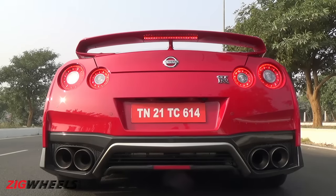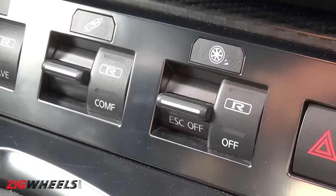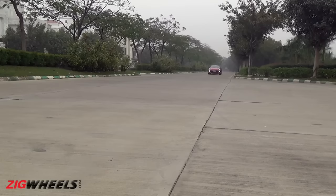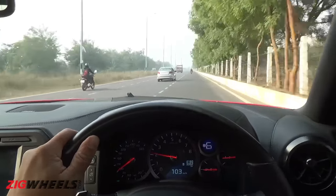Everything is as it should be in the Nissan GTR, with the three special switches for the transmission, the suspension, and the traction control system that put this car into crazy mode. Yet, you can drop them into comfort mode and potter about town at low, insanely low RPMs.